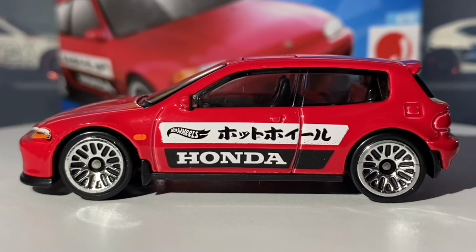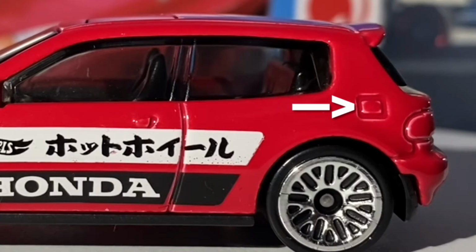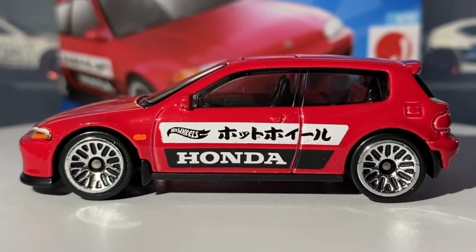The only difference is this side does have the fuel filler cap in the metal casting here, as you can see. That is a really cool detail, but other than that, it is the exact same as the previous side, so I'm not going to bore you with going over everything all over again. You can pause this video here and have a look for yourself if you are looking for something specific. If not, we'll move straight onto the rear of this car.